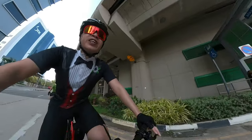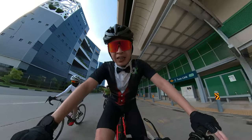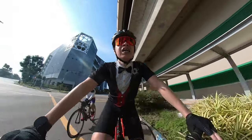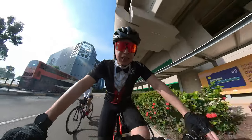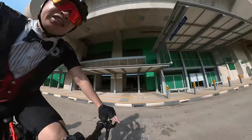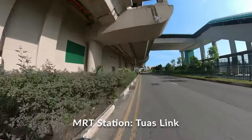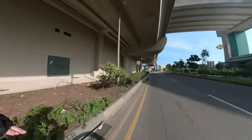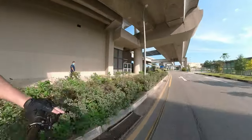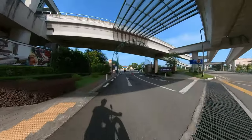So on the left, after this MRT station, is the Raffles Marina where the lighthouse is. It's actually private property, but they kind of let the public in. So we're coming to our second checkpoint for today. The MRT here is called Tuas Link. Any of you with Bromptons or foldies, you could use a cheat code: take the MRT, come here, fold it, and then ride right in. Lamppost one is way further behind us. It's very far actually. So yeah, Raffles Marina.